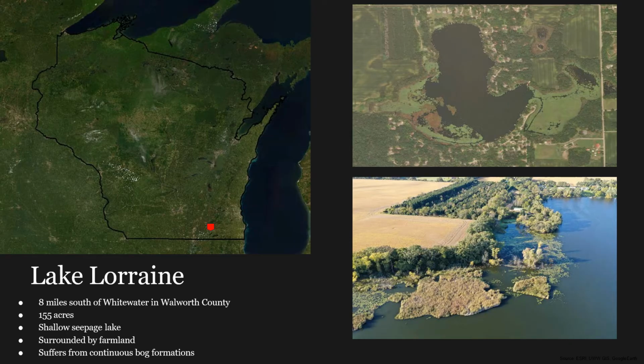Lake Lorraine is 8 miles south of Whitewater in Walworth County. It has an area of 155 acres and is classified as a shallow seepage lake. You can see algae in the top right picture, where it is covering a lot of water surfaces.